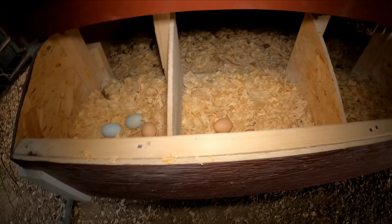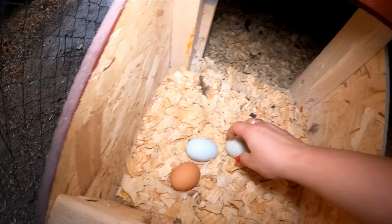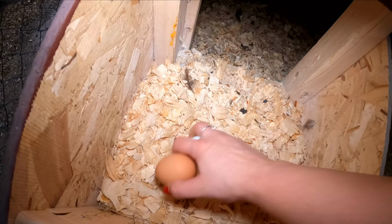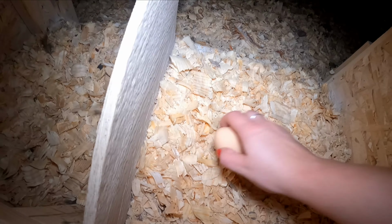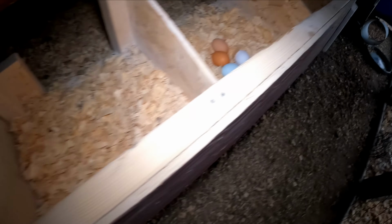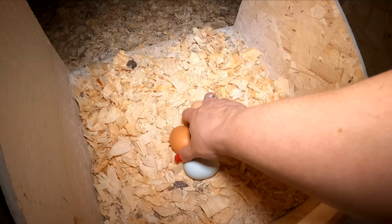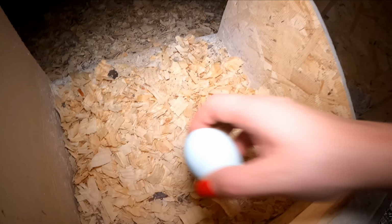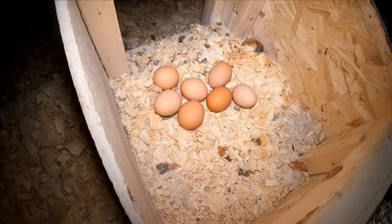Let's see how many eggs we have today. Well, gotten a few. Quite a few. I think almost all the chickens are laying eggs at this point besides our roosters. Which, I don't know if I told you, but I have three roosters. I've got two silver Wyandottes mixed with red, white, and red, even though they look exactly like the silver Wyandotte. And then I've got one white Leghorn rooster.